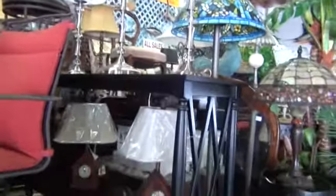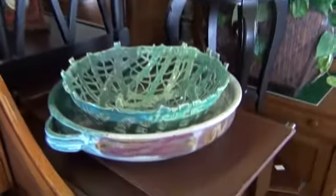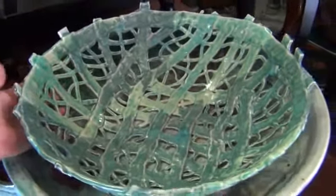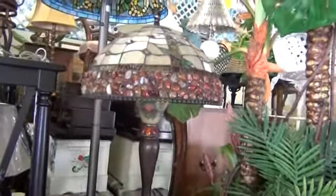We always have a lot of beautiful lamps. It's a nice hall table there. And more of the most unusual dishes and glassware. This is a very pretty piece. As you can tell, you can see right through it. A lot of extra end tables and stands and just unique decorating items. There's an antique dry sink there. Lead glass lamps. Also, there are some floor lamps.